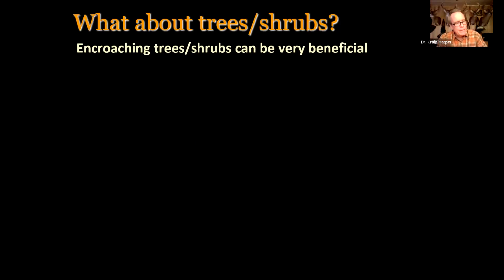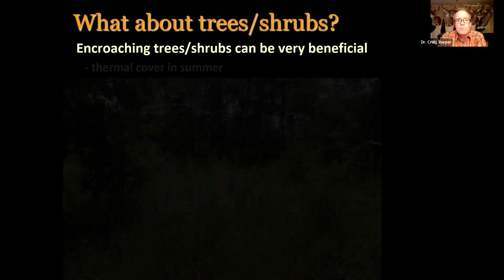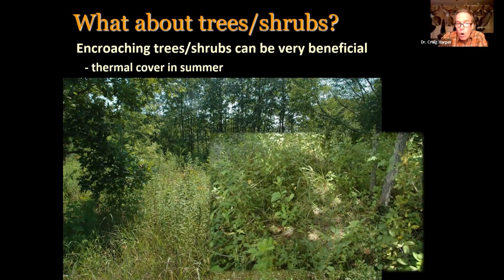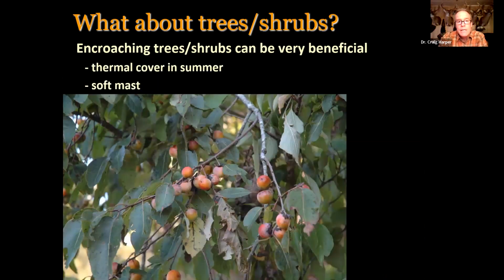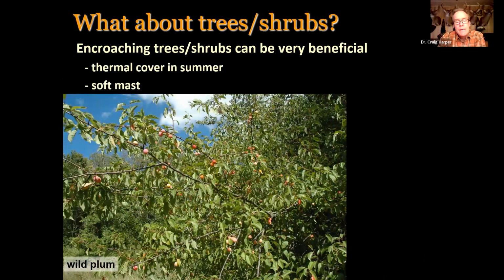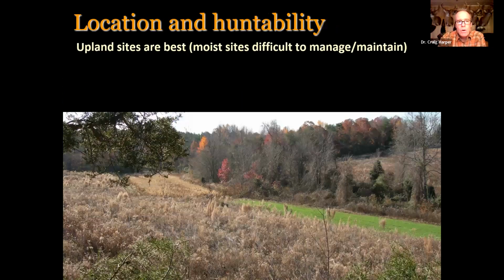Another question that I commonly get is about trees and shrubs coming in. They can be very beneficial, whether that's sumac or persimmon. For thermal cover in summer, there's almost always deer beds under these just for the shade because it's cooler under there. Soft mast by several different species that you can leave in the field. And if too many of them begin to sprout up, then you can spot spray those that you want and keep it at a level that you want.